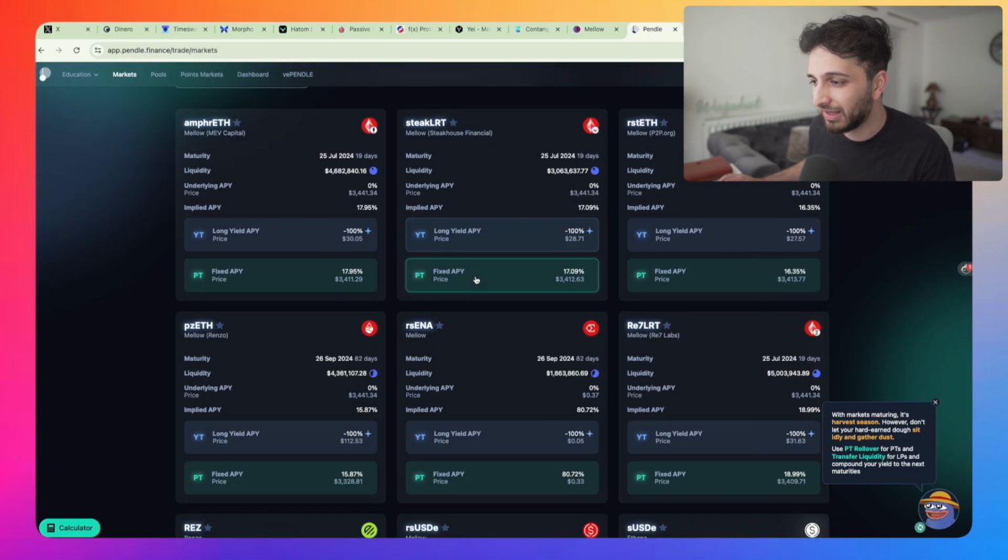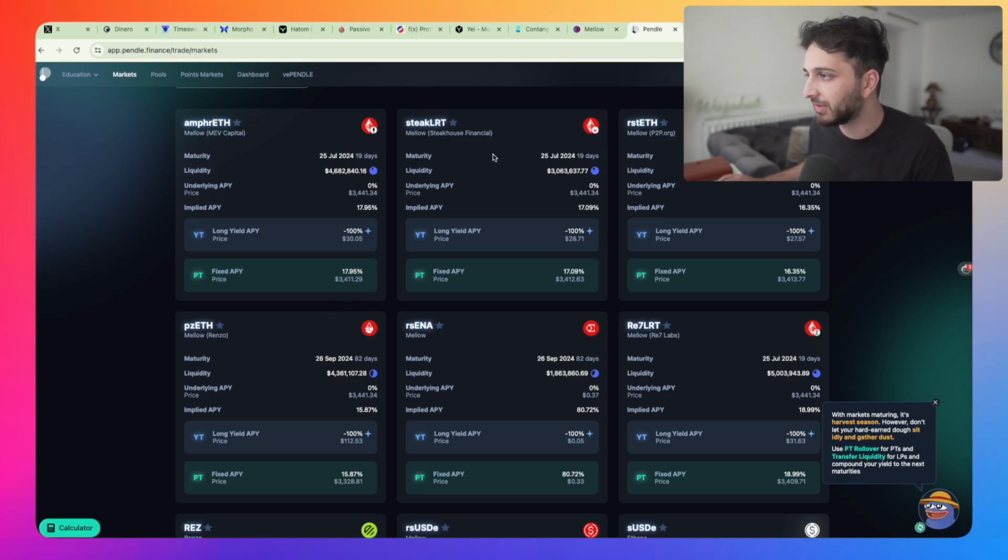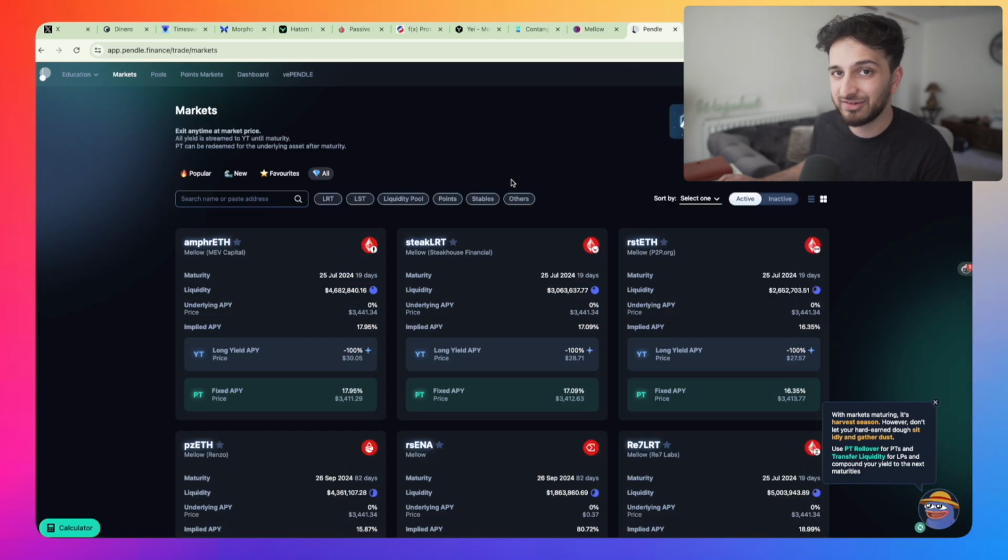You can basically buy an asset at a discount, and you're talking about buying ETH at an 18% discount, which doesn't seem so bad to me. Pendle has always consistently been one of the best places to farm, and I don't think that's changing anytime soon.